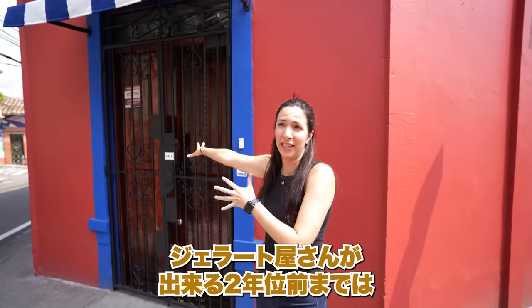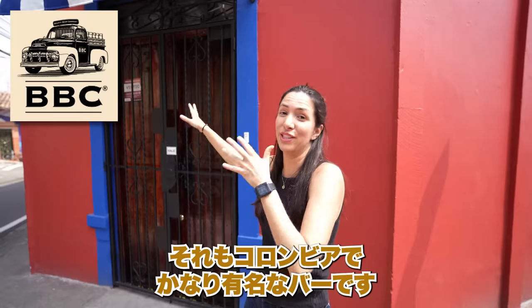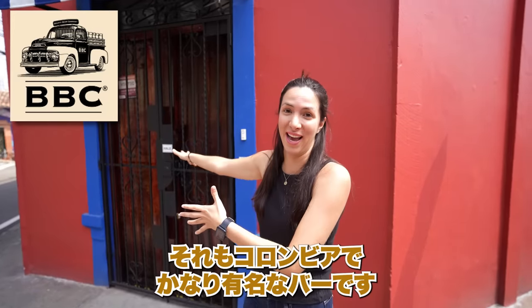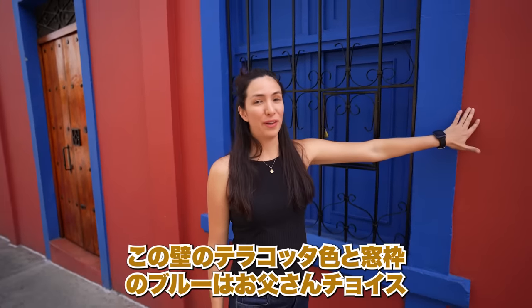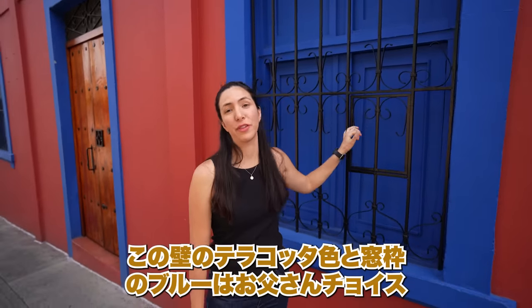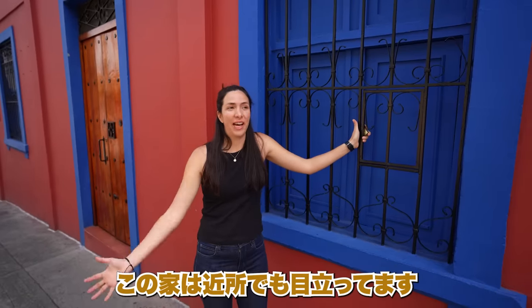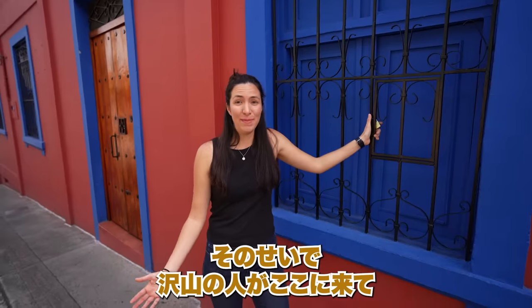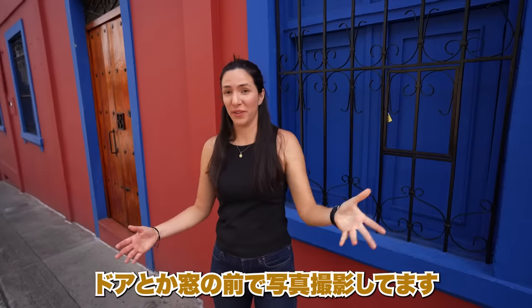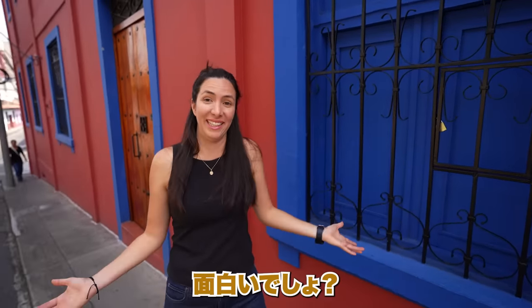And before, maybe 2 years ago, it used to be a bar, Bogota Beer Company, which is also a very famous one in Colombia. My dad went with this terracotta color for the outer part of the house and this blue color for the window frames. I think it is pretty unique and makes it stand out from other houses here in the neighborhood. And actually, many people come here and take photos right next to the door or right next to this window, which I find pretty funny.